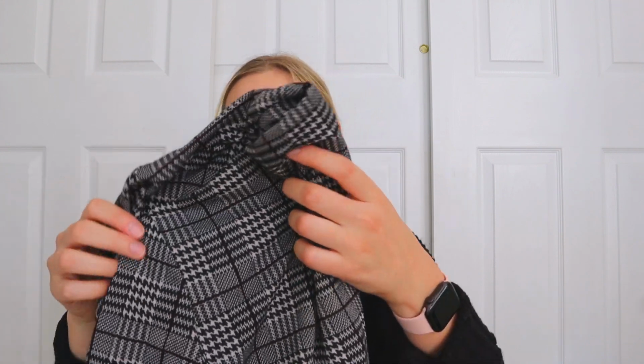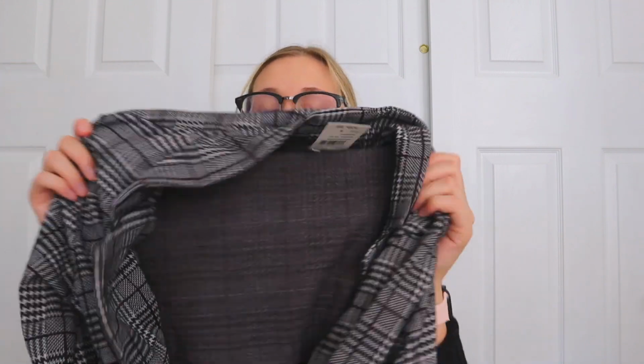Next thing I got was this blazer, and obviously most of us are working from home right now, but I love having something simple like a blazer just to throw on before a meeting. You can have sweatpants on the bottom and no one will ever know, which I love. I just got this one. I love the more casual blazer look.